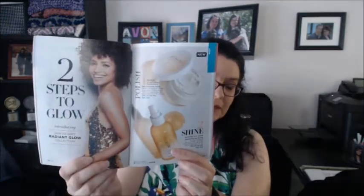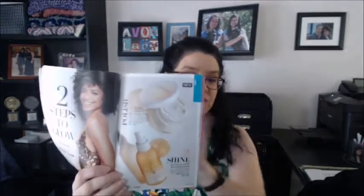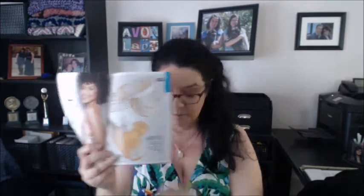Of course, summertime, showing more skin, skin that we've been hiding away over the winter. So we have our new Two Steps to Glow, our Radiant Glow collection in the Skin So Soft, and it has a body polish and an illuminating dry oil mist.